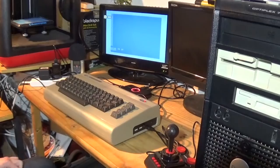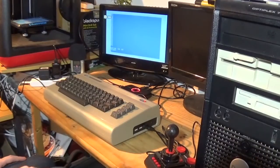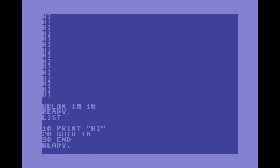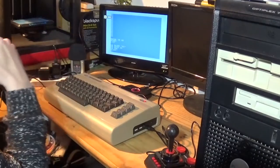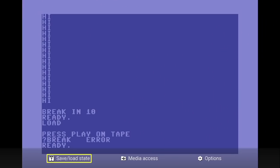Run stop. Of course, the advantage with the keyboard now is you've actually got the proper keys to function properly with Commodore BASIC. I don't know, it might just be because I'm going through a capture card and it's just putting a split-second delay on it, but I press a key and it just feels like there's a split-second delay. It could just be me and I'll accept that, but interesting.